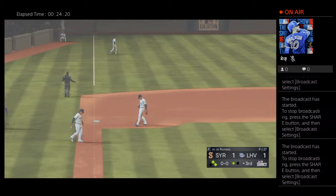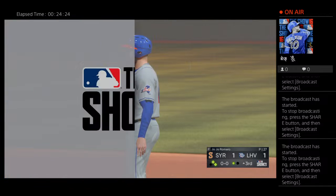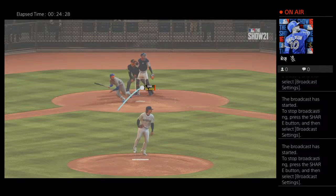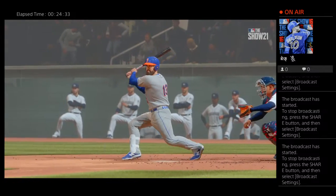Hey, Dero, there's a prime example of a little ambush piece, right? Come up there looking to hit right off the get-go. First pitch comes in, whack, base hit. Yeah, you want to know if this guy was ready to go? He had a game plan. Hashtag ambush. Here we go now.